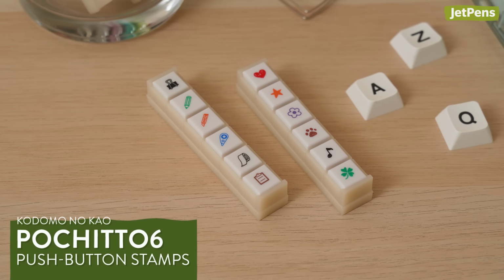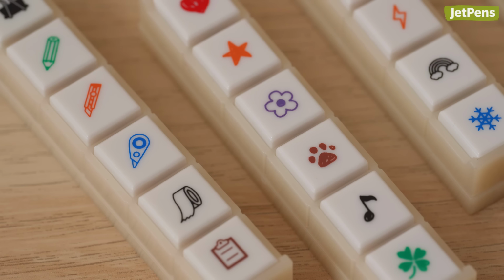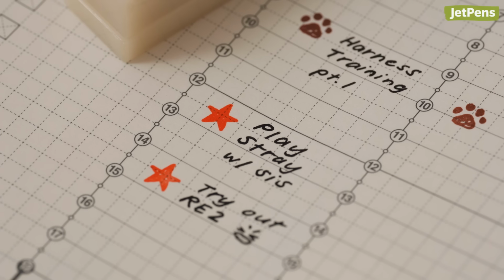Pre-inked Kodomo no Kao Pochito stamps look like precious keyboard caps. How could you not love them? Said threateningly. They're just the right size for adding icons to monthly calendars or planner spreads.